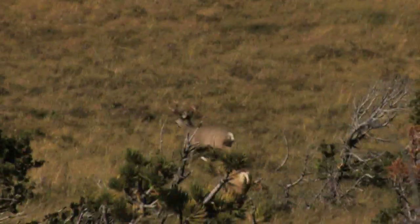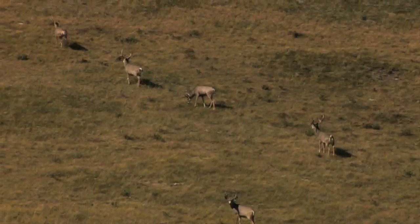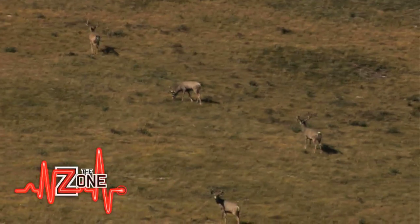Figured they would pick their way up here and give us time to get in front of them when they went to feed. Coyote or something came up below them. They all stood up and started looking down. He came down 100 yards out, no shot. Well, hopefully that's the low point of the hunt. Hopefully we're gonna get him tomorrow, because he is beautiful.